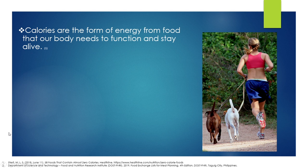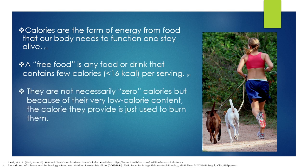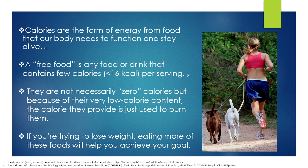Calories are a form of energy from food that our body needs to function and stay alive. A free food is any food or drink that contains few calories, about below 16 kilocalories per serving. They are not necessarily 0 calories, but because of their very low calorie content, the calorie they provide is just used to burn them. If you're trying to lose weight, eating more of these foods will help you achieve your goal.